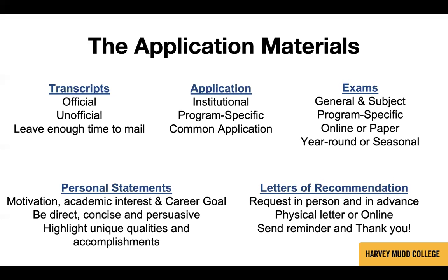Most applications will have a common application, similar to how you apply to undergrad, but they may have specific institutional prompts to write about your personal statement or your research idea, things like that. So pay attention to those as well. The exams could be general or subject. For example, general GRE or subject GRE if you're applying to say math or chemistry. So take into consideration how you can prepare for those.